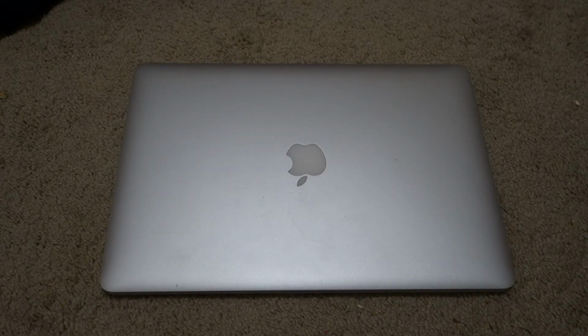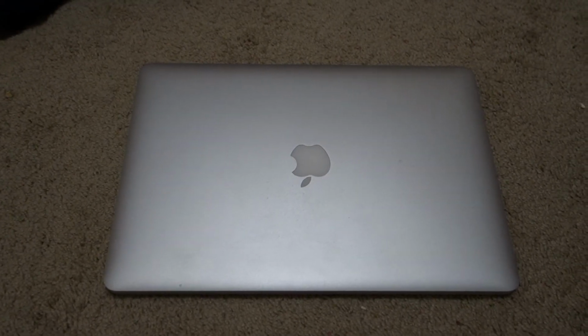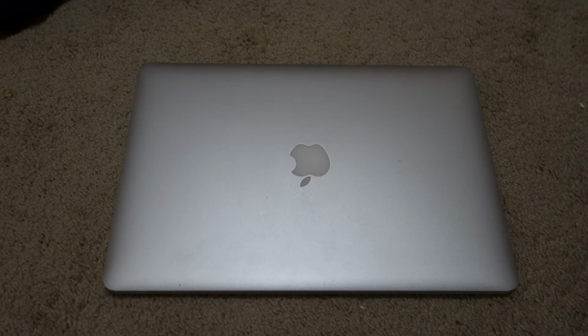First and foremost, you do get two Thunderbolt ports on here. You do get two USB ports, and those are standard USB-A ports. And then you do get a headphone jack. Believe it or not, you do get an HDMI port, which is nice to have. And then you also get an SD card slot on the side of it, and that's going to be nice, obviously, if you do take a lot of photos and videos with a standard camera, so that's nice.